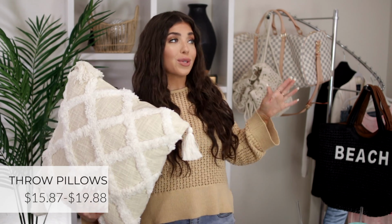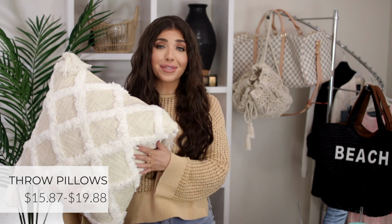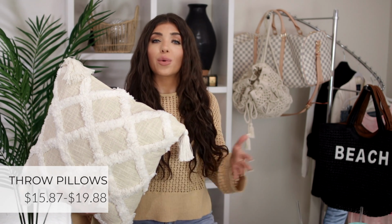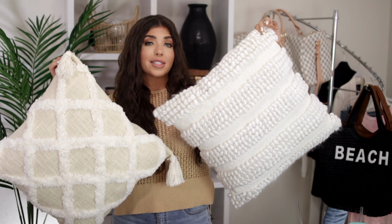And y'all, I don't make the rules. We are seeing the crisscross everywhere, from our shoes to accessories and also in decor, so this is a great way for your home to wear the trend without jumping out too far. These are both decorative pillows, so you're going to want to hand spot clean only.